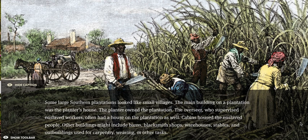Some large southern plantations look like small villages. The main building on the plantation was the planter's house. The planter owned the plantation. The overseer, who supervised enslaved workers, often had a house on the plantation as well. Cabins housed the enslaved people. Other buildings might include barns, blacksmith shops, warehouses, stables, and outbuildings used for carpentry, weaving, or other tasks.